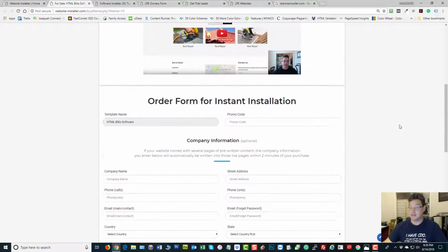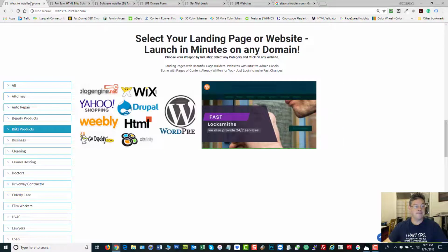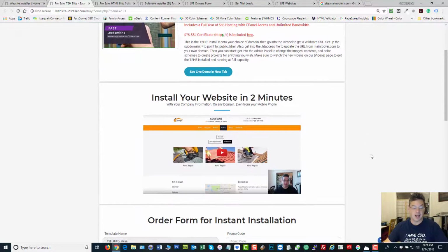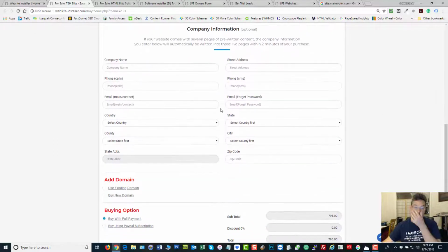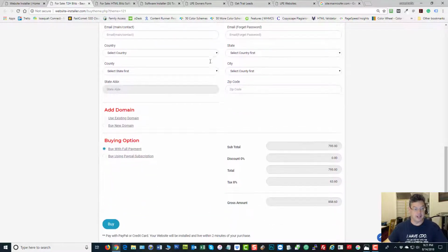Now, let me continue to explain because there's more. Right, so say that you went with the T2H website, get details. Kind of the same thing, right? Fill in a promo code if you have one, company information. You can add it if you want to kind of see how it works because this is programmed with theme to HTML to operate with it, okay? Then when you go below that, and that's cool, okay, so that's helpful, that gets you going.